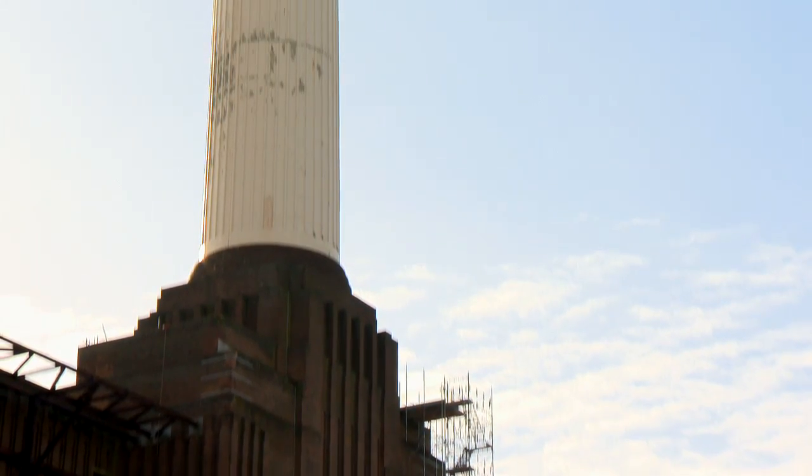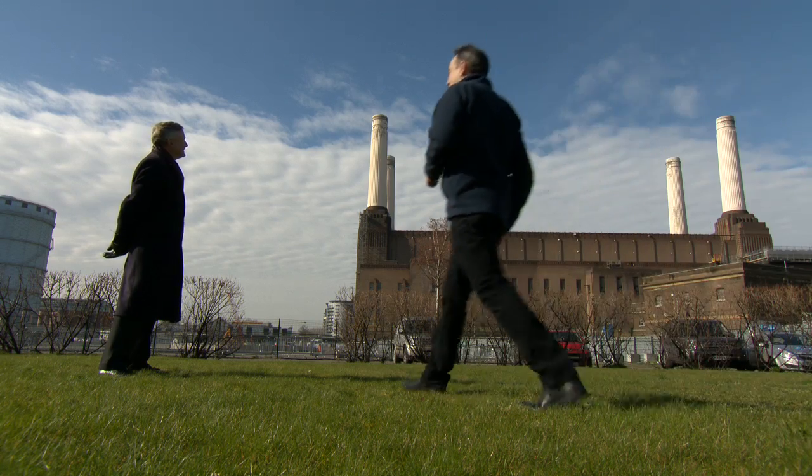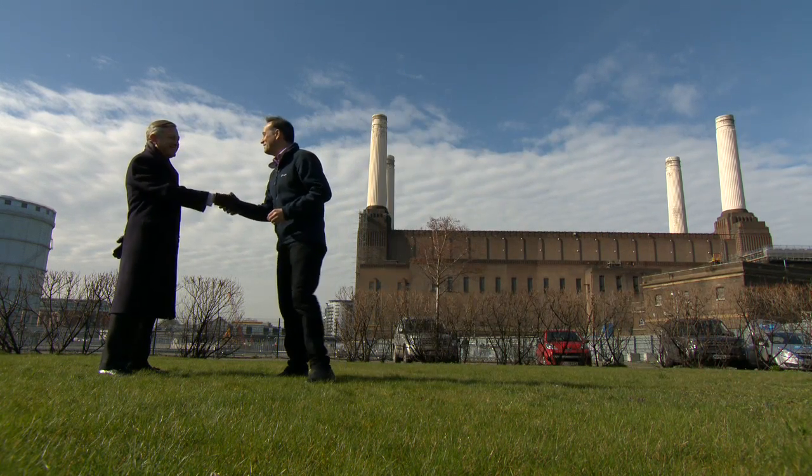English Heritage are involved with the plans because it's a protected, listed building. I'm joined by Tim Jones, who's the Principal Inspector of Historic Buildings for English Heritage. Now, Tim, could you explain what a listed building actually is? There are three grades of listing for buildings: Grade 1, Grade 2 star and Grade 2. Battersea is listed at Grade 2 star, which means it's of exceptional architectural and historical significance.